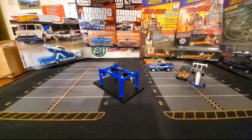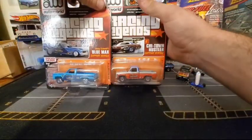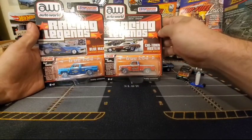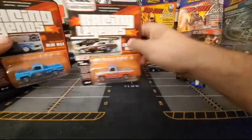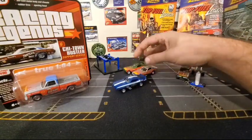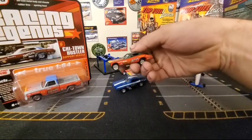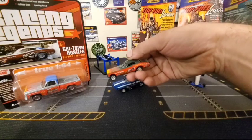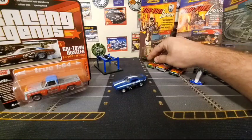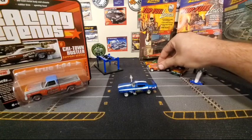I have two more of these AutoWorld 73 Chevy C10s. These are the Racing Legends support trucks. So we've got one for the Chi-Town Hustler and one for Blue Max. I do have my Blue Max pulled out, as well as my two already owned Chi-Town Hustlers, as well as another loose Chi-Town Hustler that I found yesterday at the flea market. So now I have three of them in three different color variations, and we'll get them all parked up together.